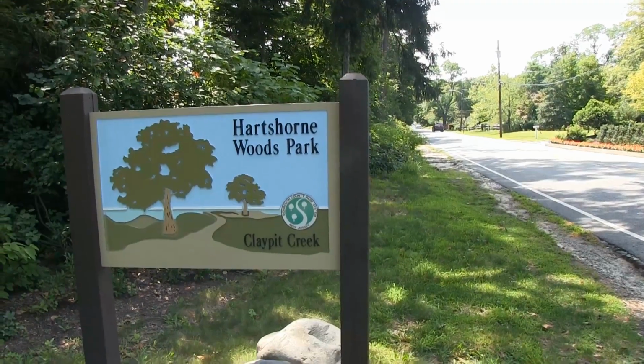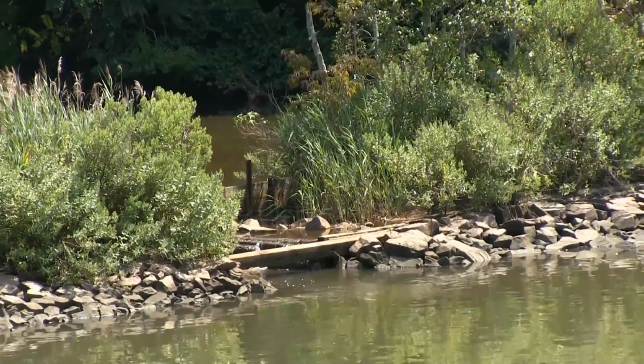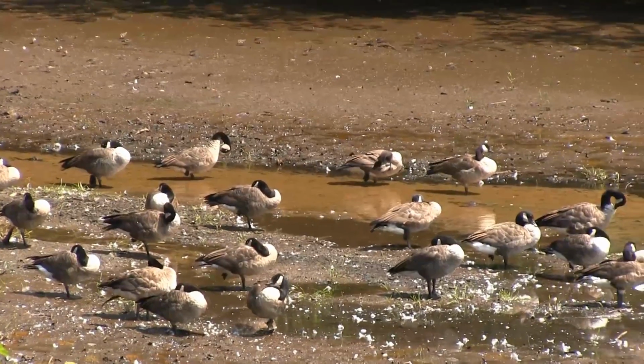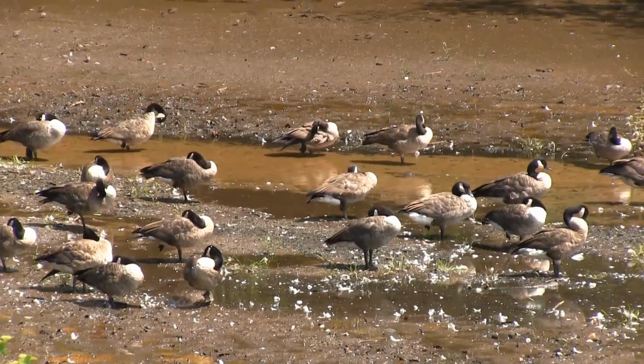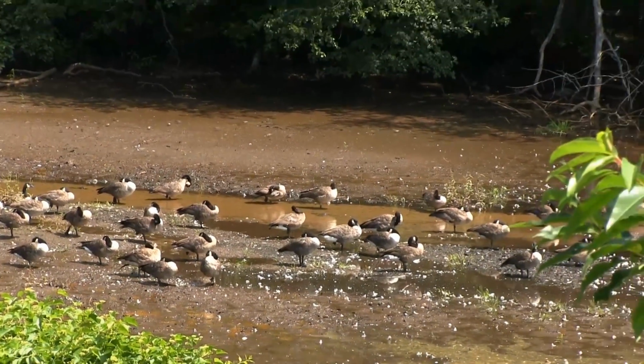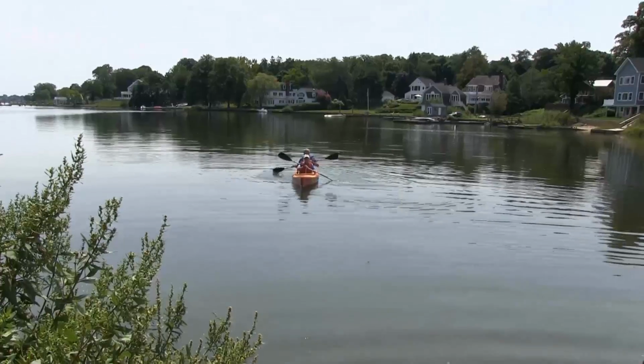So we launch them here in Clay Pit Creek. Clay Pit Creek gets its name from the Native Americans, the Lenape people who lived in this area. And they would come down to this creek and get the clay and make clay pottery and different things that they needed to survive in this area. Even today, you could go along the banks and get some of that clay and maybe even make clay pottery for yourself. So this is Clay Pit Creek, which is a tributary to the Navesink River.